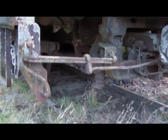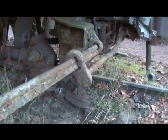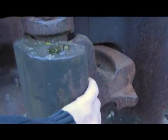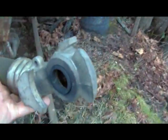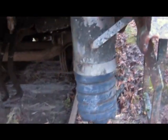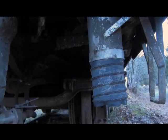Here's your latching system right here, and your coupler right here. It all looks fairly complete. Your air brake system, your air coupler to go between cars. And I do believe that this right here is your sewer dump. Yeah, that's where you go to the bathroom.